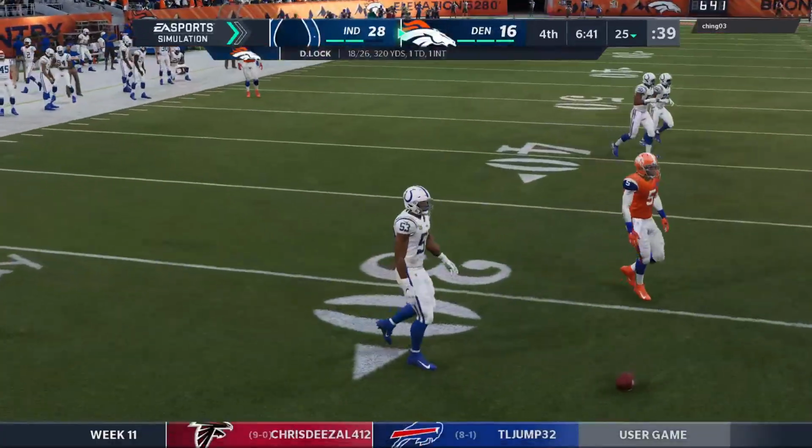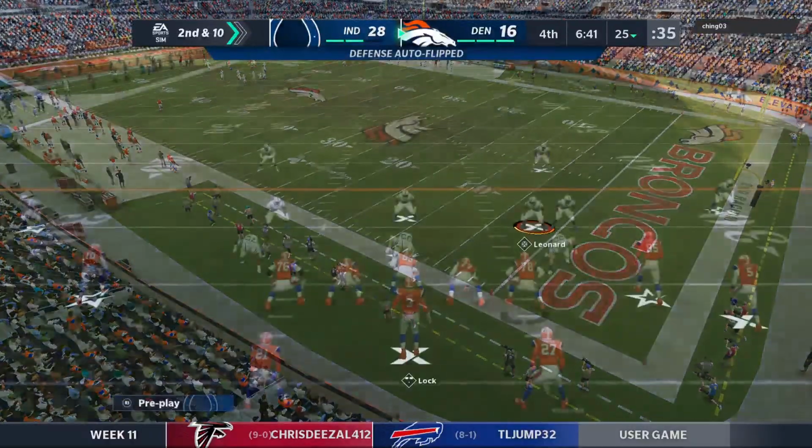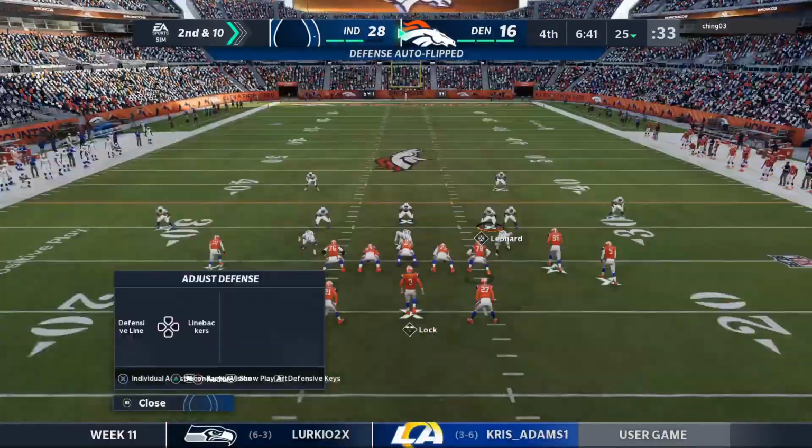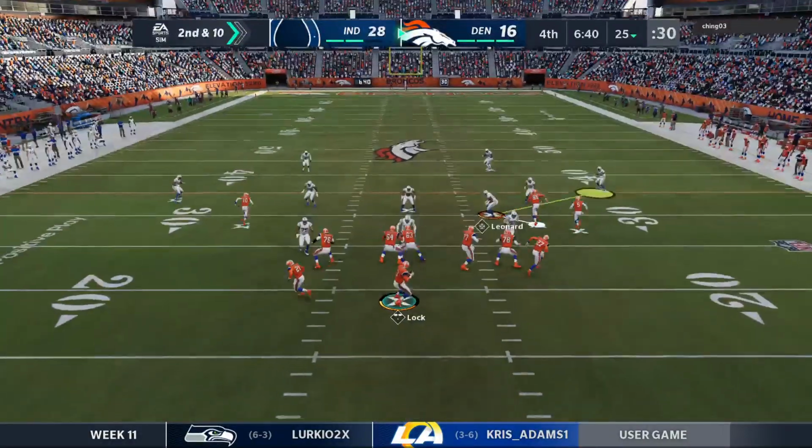Throwing to start the drive, but that one incomplete. Well, that one was all about the defender making life difficult for the receiver. Very tough for a guy to hold on to the football through all that contact. He ends up forcing the incompletion.